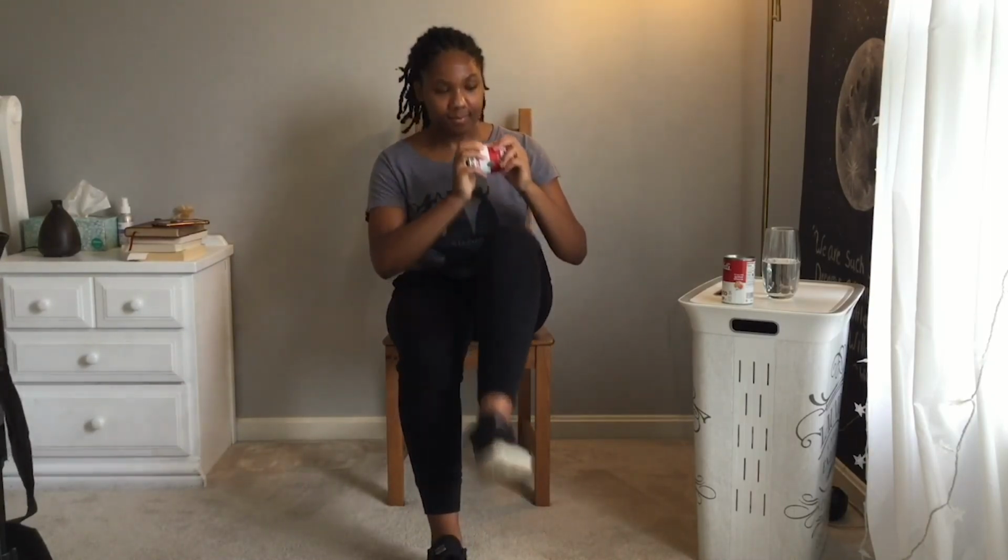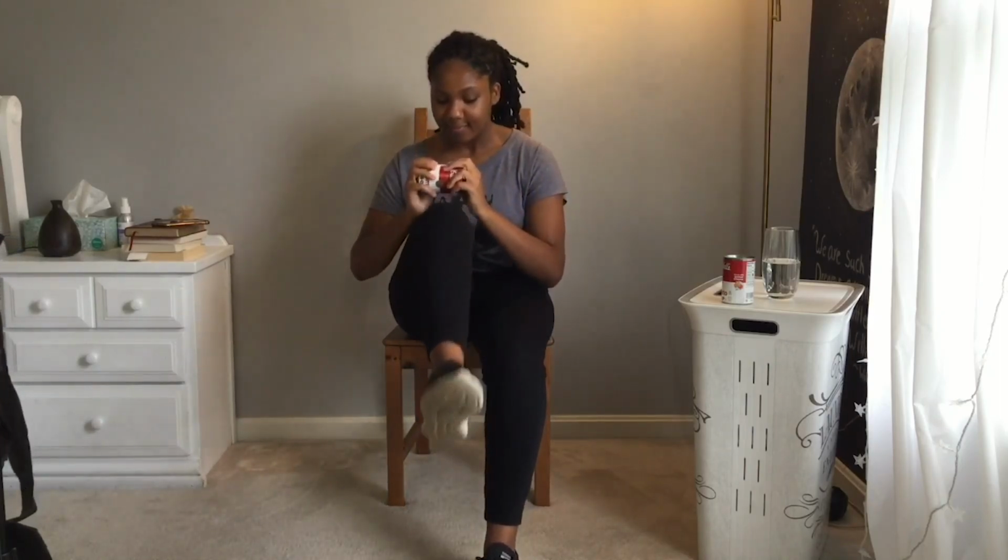Great. Now it's time for crunches with one can. Using one can, crunch down and meet your knee. So the can should touch your knee. You're kind of doing a seated sit-up or a seated crunch. Side to side with one can. Great. Lift your knee, crunch down, and touch your knee with the can.